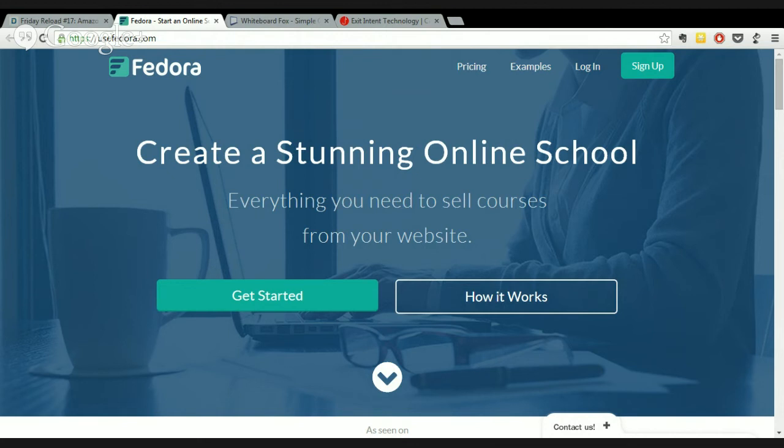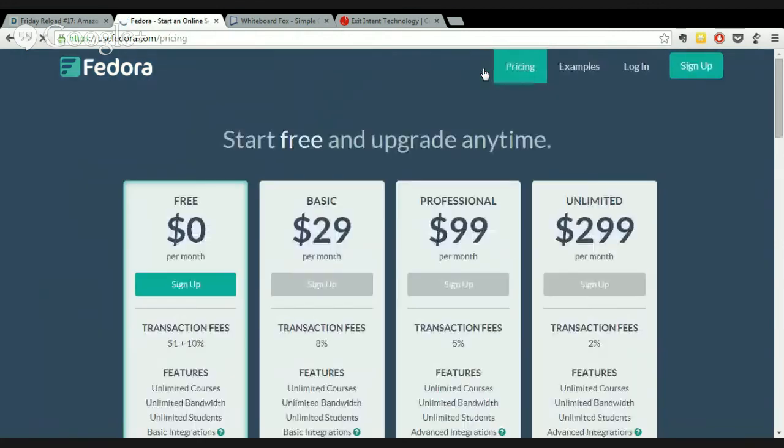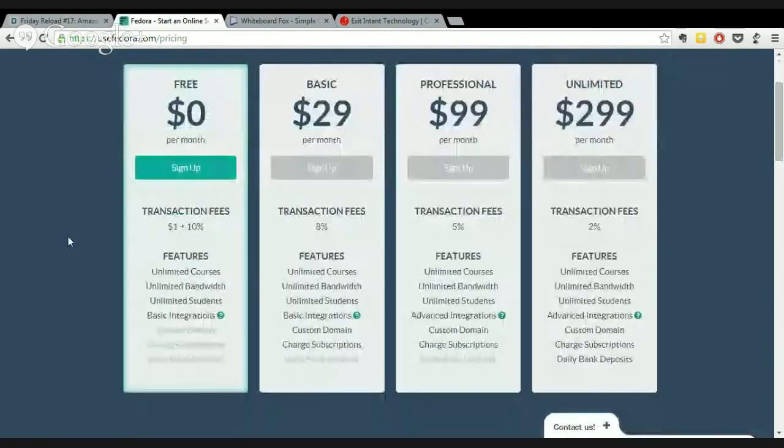I saw the inside of it with that course that I just mentioned, and it's got reasonable pricing and setups. It includes basic integration with MailChimp and Aweber, and it's free. If your course is free, it's free. It charges on a transaction and a per month basis, so it scales nicely. It includes bandwidth and custom domains, charge subscriptions, all these different kinds of things.